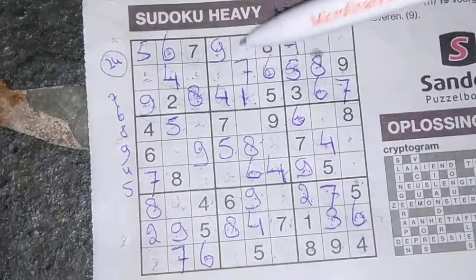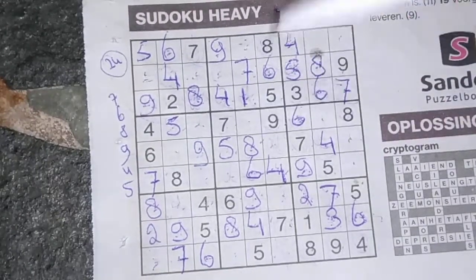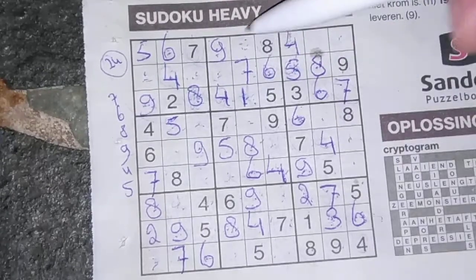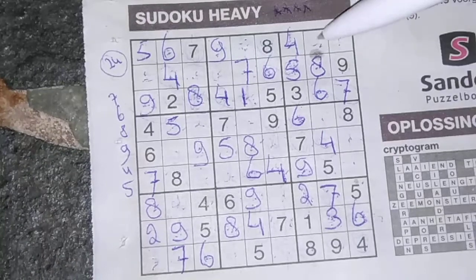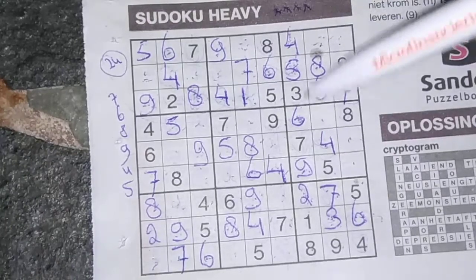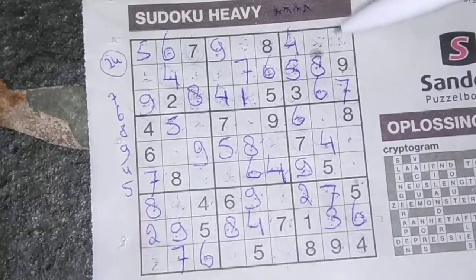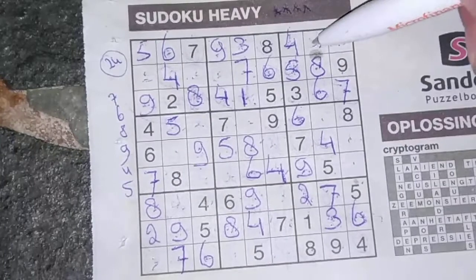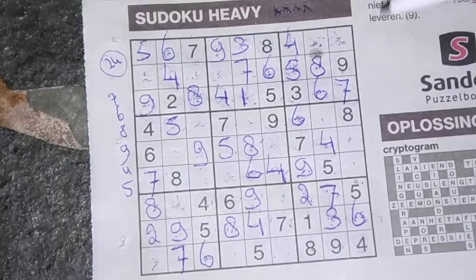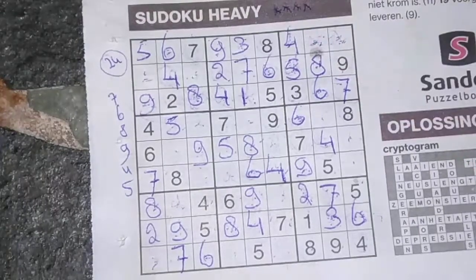How about these 2, 2 and the 3? 1, 2 and 3. We have a 3 here in this big square. So no 3 in these 2 boxes. 1 box left for the 3 should be there. The 1 and the 2 are left now. 1 box left in this big square for the number 2.